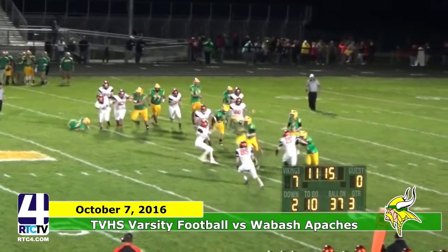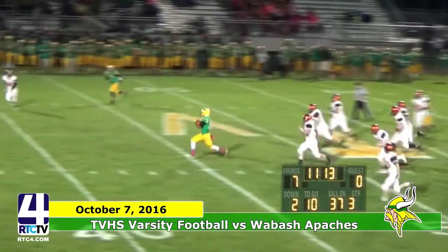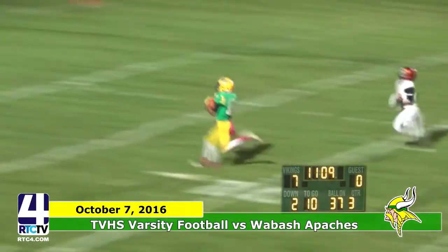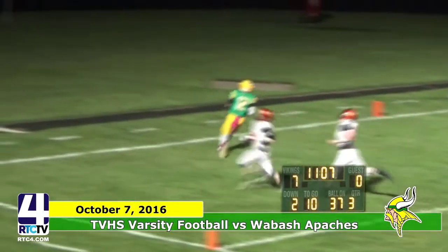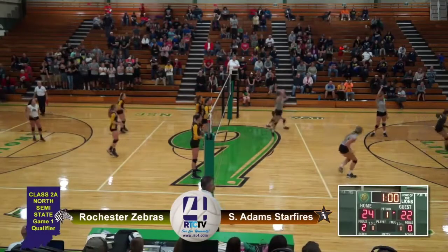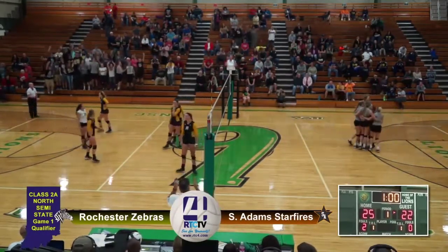Quick pitch to Deshaun Heckman, definitely being a major runner for the Vikings, and he's just going to show that speed. He's got one man to beat, and that'll be a great touchdown for the Vikings. For South Adams. And that is the game point.